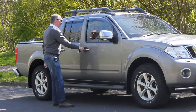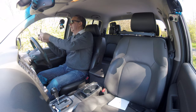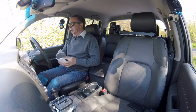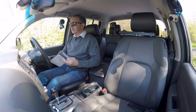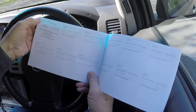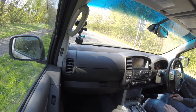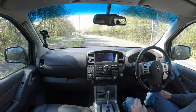Just take you for a ride in it. Two keys and a couple for the load cover. Proper remotes with proper blades. The car, let's see. Car's done 27,000 miles exactly. It was serviced on the 21st of 3rd, 2018, 18,089 miles at Colin Appleyard, Nissan. Power folding door mirrors.